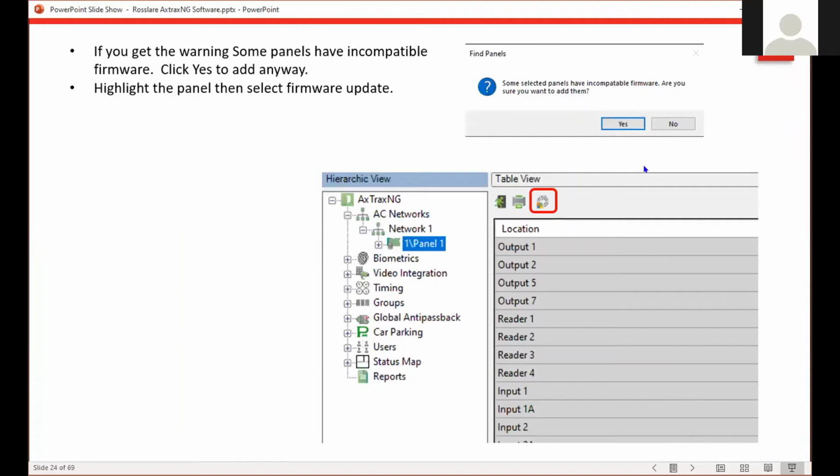And you may get this pop-up when you do that. If you're running a newer version of software than what shipped with the panels, you'll get this warning. That is just a warning. Just click yes, I want to add them anyway.